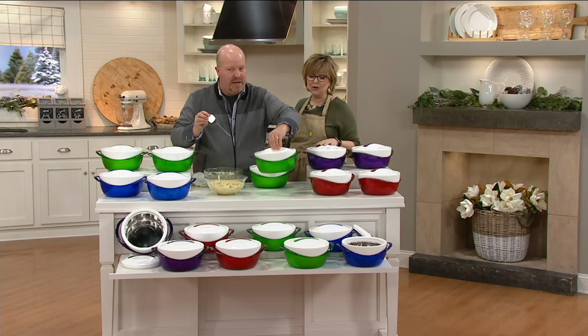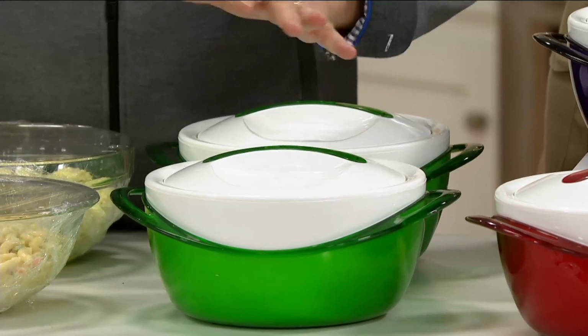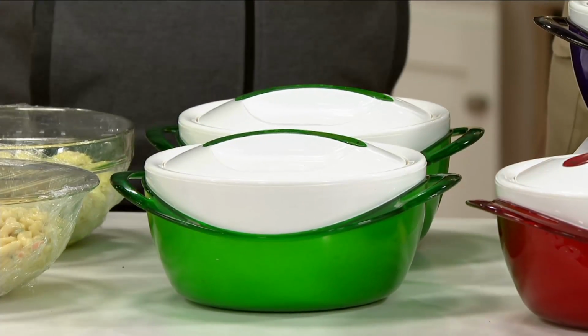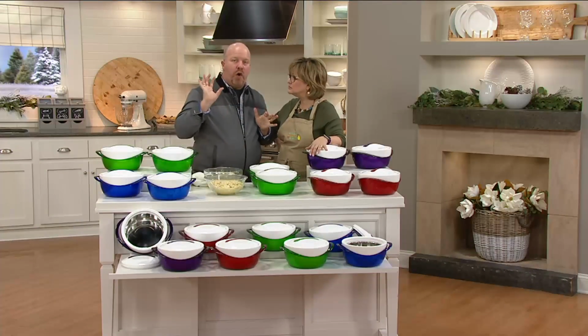Look at this. So lock's on. Don't ever carry it like this. I'm just showing it for purposes. But that's to show you how great the lock is. The handles are built in. Nothing comes apart. Wipe it out with a warm sponge and soapy water, and you get to wash it right out. It's thermal. It's lightweight. All the weight is in your food.